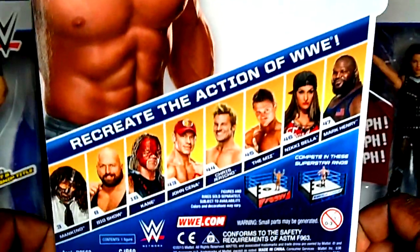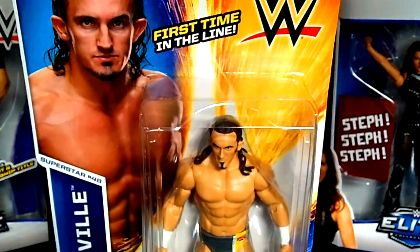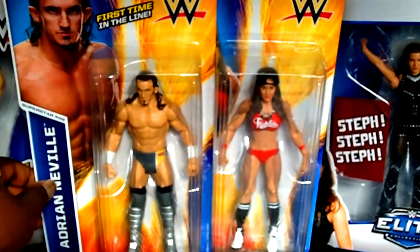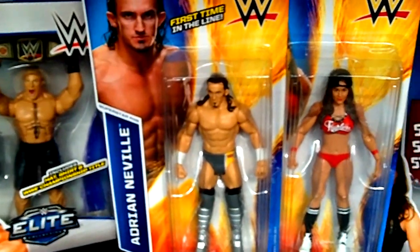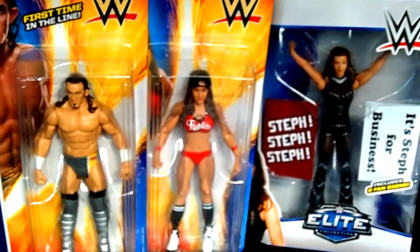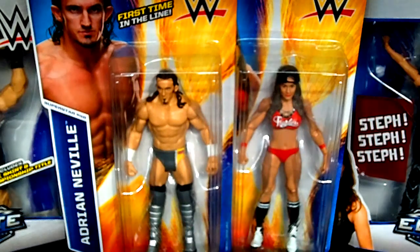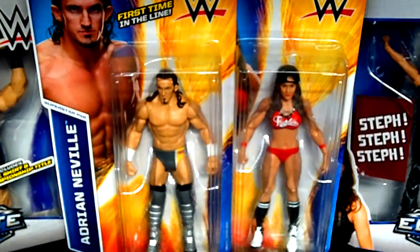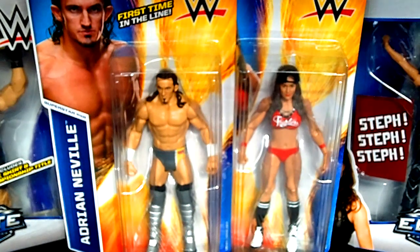Wow. I was really, really lucky to be able to find all these figures. One shot, one deal. So guys and ladies, there you have it. Just a quick video showing you all the awesomeness that I picked up at my local Walmart. They were loaded with figures, and I'm really, really surprised because usually the wrestling figures fly off the shelf.